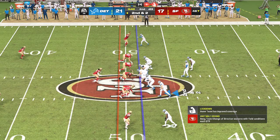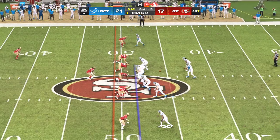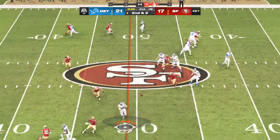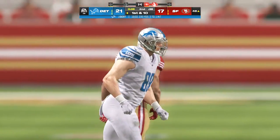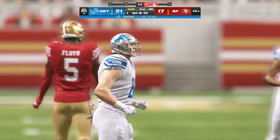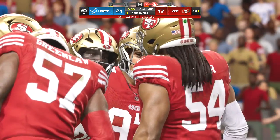Second and a couple. Goff. He's got right on the short throw. They'll get 3 as the drive continues. It's a first down. I know exactly what's going to be said about that play from the defensive perspective.